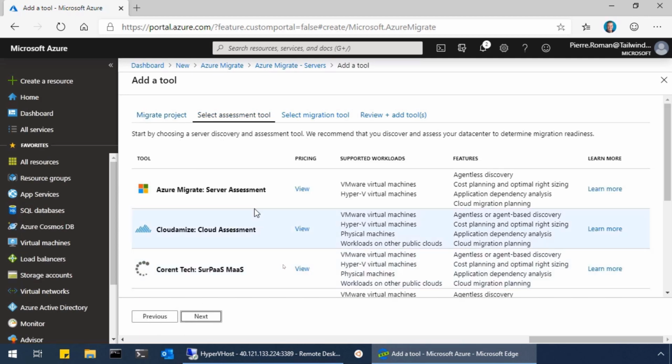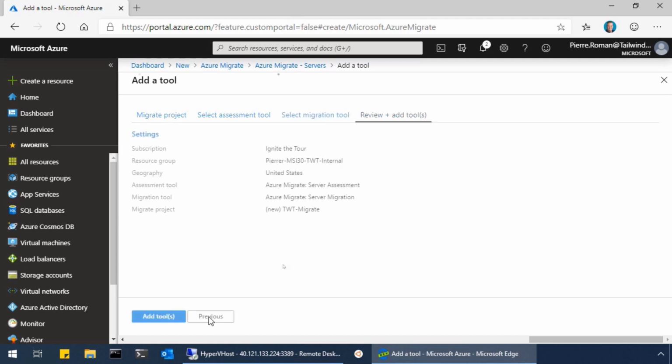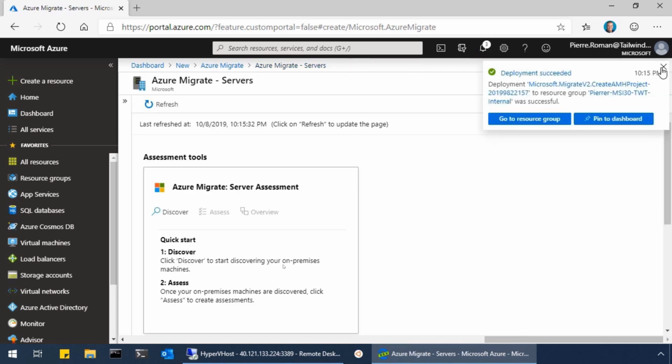The next thing is to understand which assessment tool we're going to utilise, and we can see that we have the first party one, the Microsoft one, at the top of the list, and then we have the third party tools listed below. Each tool has different capabilities and different price points, so it's key to understand which one is suitable for your business. We're going to use the first party Microsoft one, and then again we have the same process for the migration tooling, picking the first party one or a third party one. Again, we're going for the first party one.